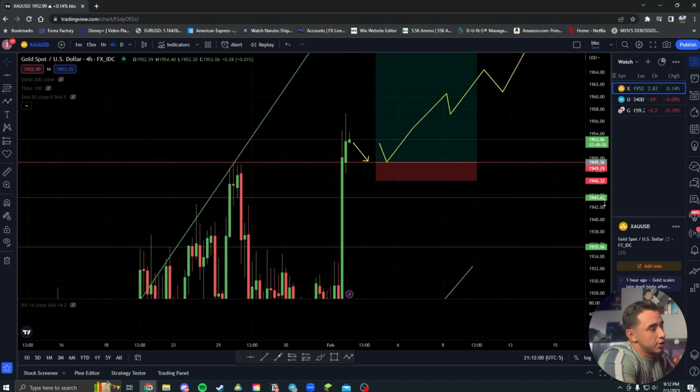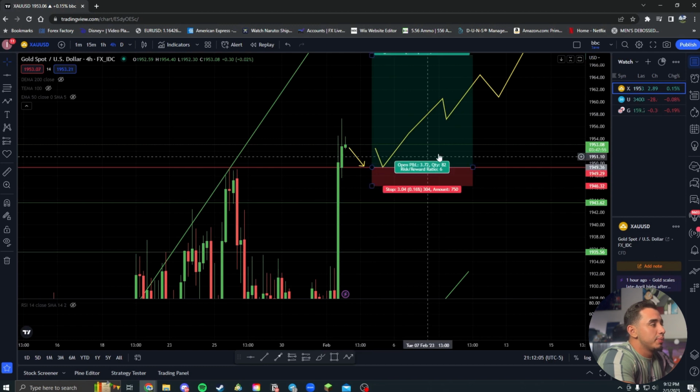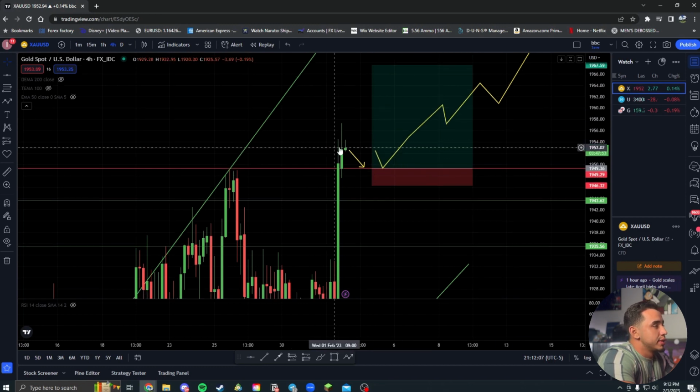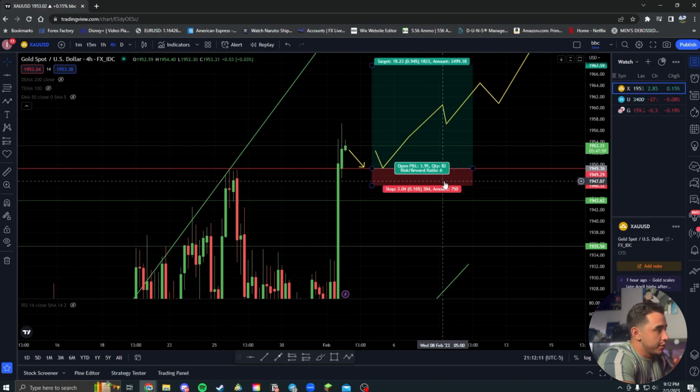Now, you can call it a liquidity pool as well, right? Once all those orders get filled and those people get stopped out, then there'll be immense buying pressure, because that's where the optimal price is going to be, and that's what you want to plan for.